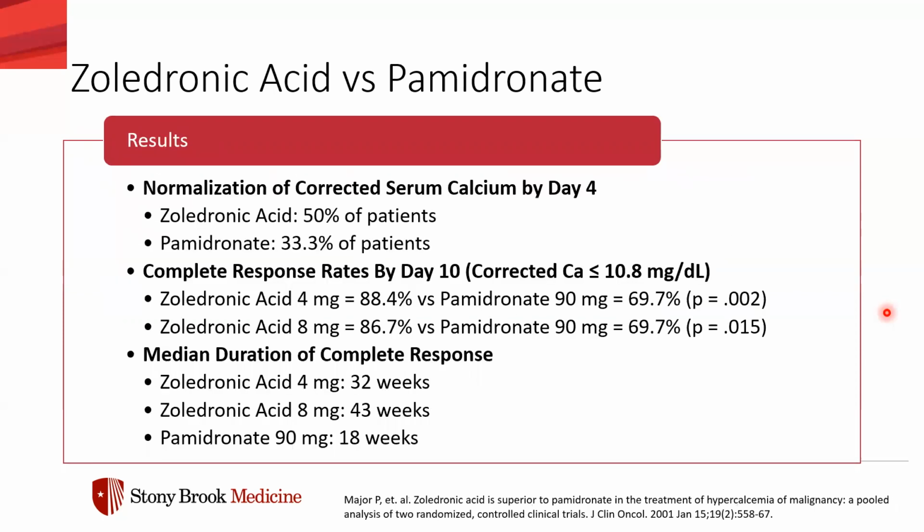The results of this trial showed that more patients given zoledronic acid had a normalized serum calcium by day 4. Half of the patients by day 4 already had a normal serum calcium. It also showed the patients who got zoledronic acid had higher rates of complete response by day 10. The percentages are here. Not too much of a difference between the different dosings of zoledronic acid, but compared to pamidronate, it was statistically significant. It also had a longer median duration of complete response for the patients who got zoledronic acid. That's really important as well. It's actually a pretty big difference that you can see here.